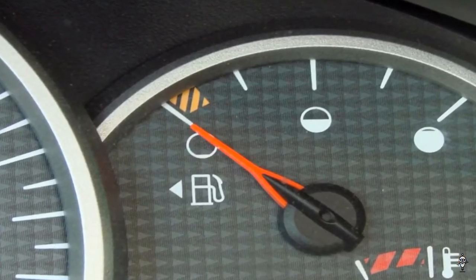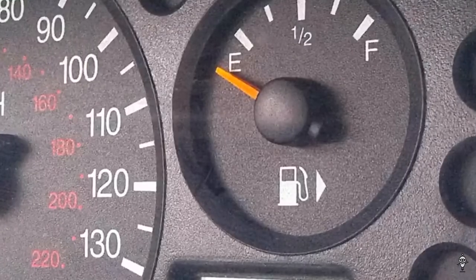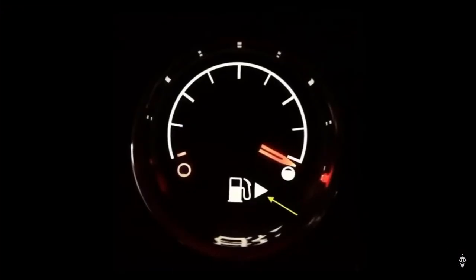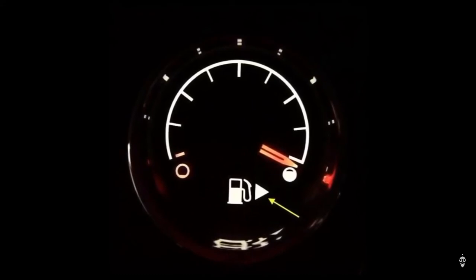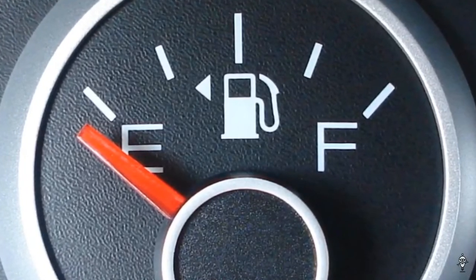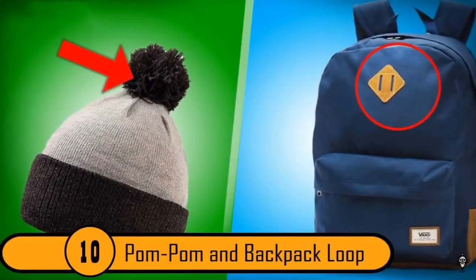Number 9. The arrow on the side of the gas gauge icon. Many vehicles will have a small arrow on the side of the gas gauge icon. The icon's there to let the driver know which side the gas tank is on. Whichever way the arrow is pointing, that's the side the gas tank is on. Since most drivers know which side the tank is on, this little arrow is more helpful to people who are borrowing a car.